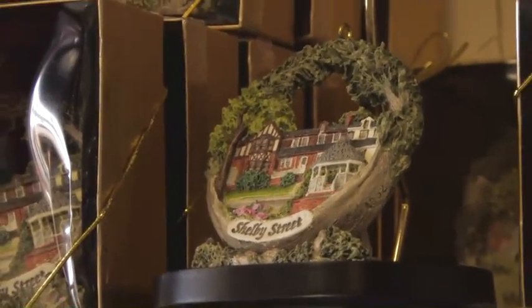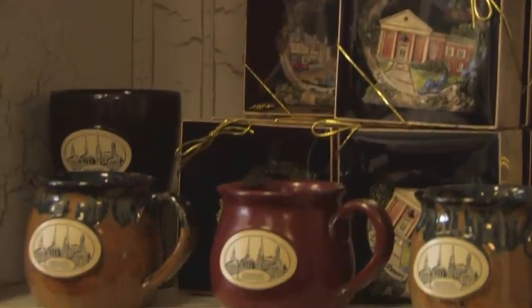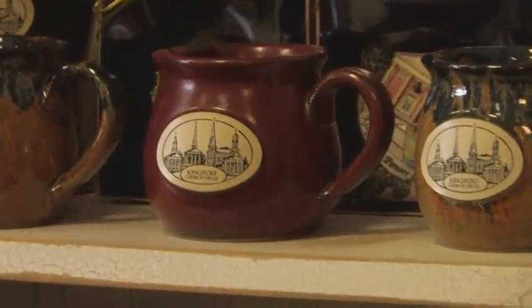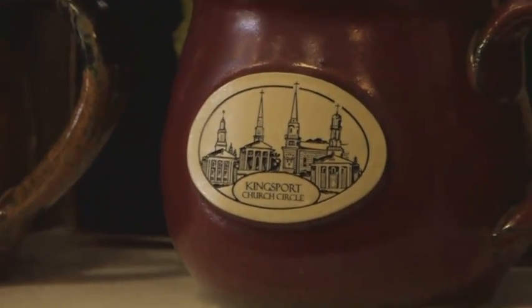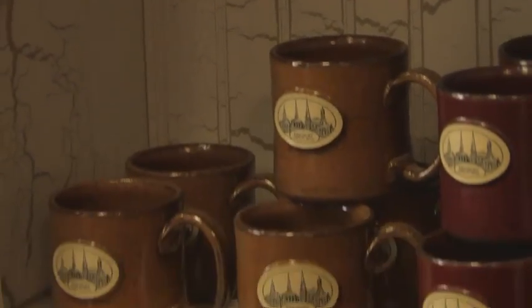I also have a pottery line that features Church Circle, and it's very pretty. It's nice, functional pottery. I have a local photographer that comes in. She has some cards and bookmarks and things with Kingsport on it. We're a Kingsport family, so I try to have a few Kingsport items. Good. Well, very good.